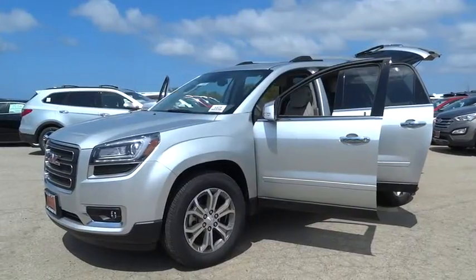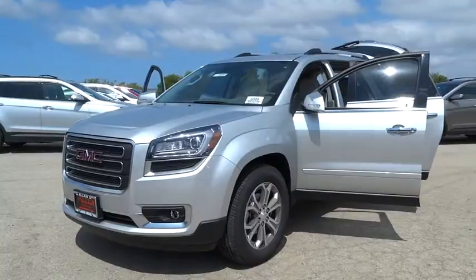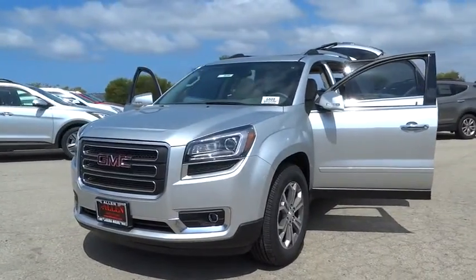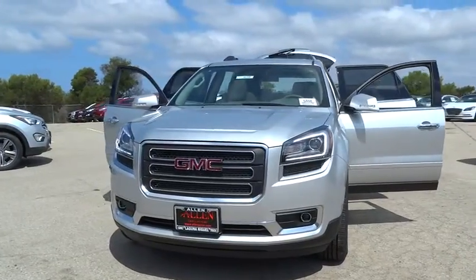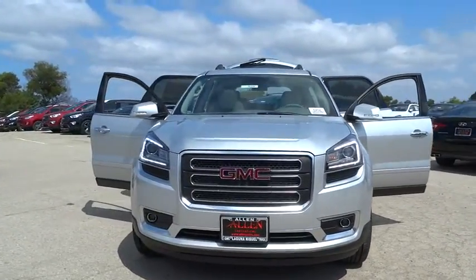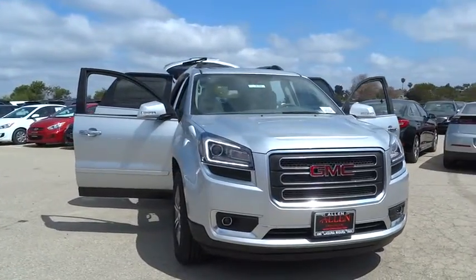The 2015 Acadia. The GMC Acadia has great capability coupled with exceptional safety, offering better highway fuel economy than any other 8-passenger SUV, advanced technology and thoughtful ergonomics. The Acadia is a premium utility that rejects compromise.